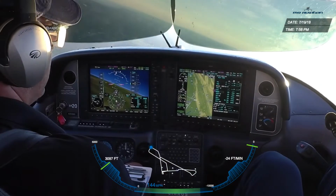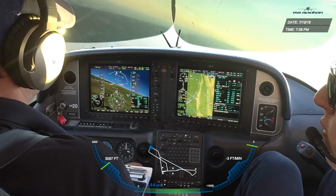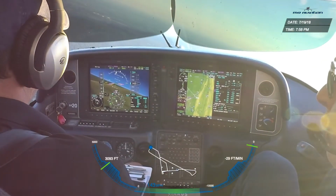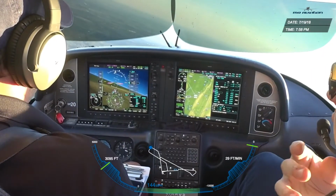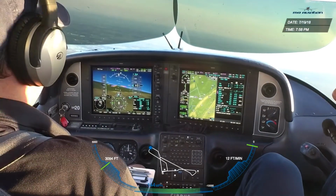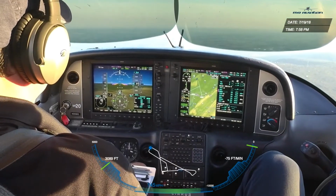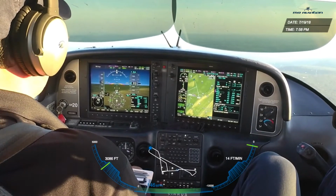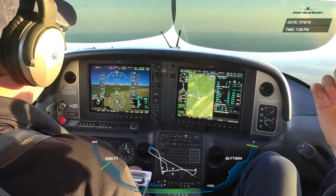I figure we'll do the ILS to 36 and then just go straight back to Wings and not do the RNAV in. We'll just land. Okay. Unless you're feeling like you want to do more with the RNAVs, but you seem to be handling the precision stuff just fine. Yeah, I mean it probably doesn't hurt to get an extra one in, to be honest with you. All right. So we need to do the 6 if that's closer to us. I'd rather fly more than less. Certainly.